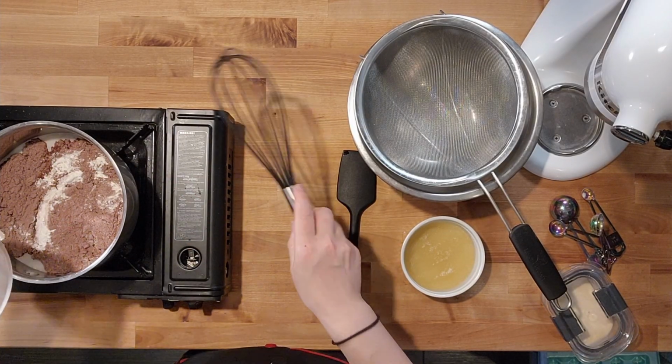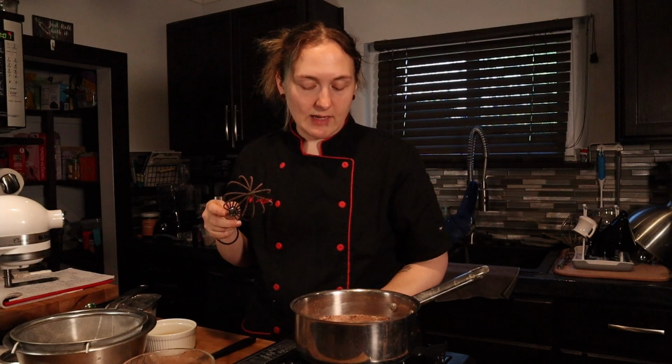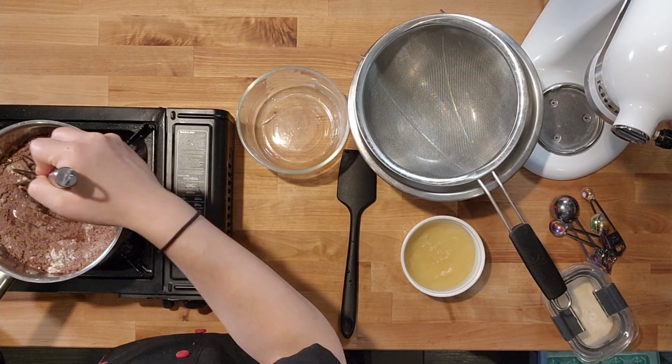So add your dry ingredients into your warm milk now. And this should not take long at all to come to a boil and start thickening. It's going to thicken because there's arrowroot in there.